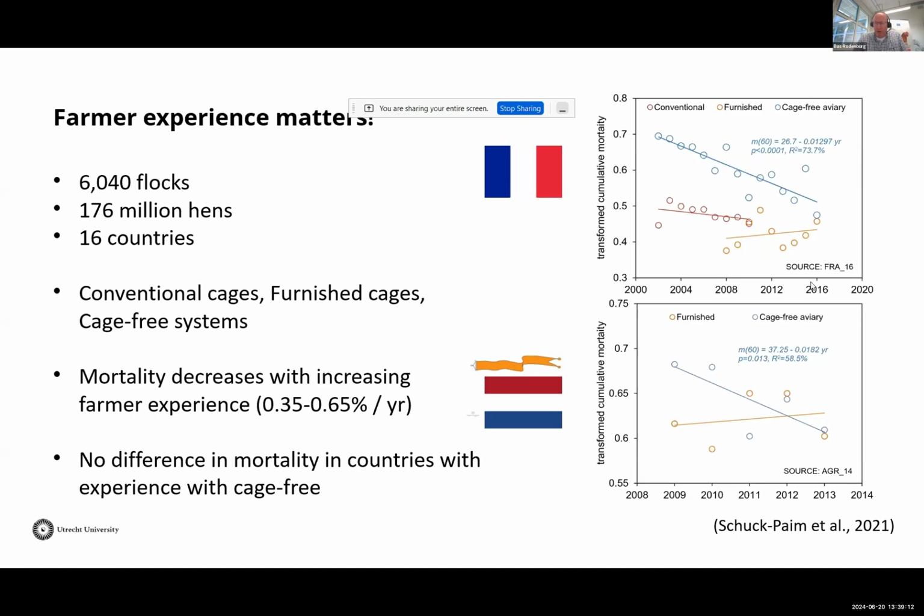On the top you see France, in blue you see the aviary system, in red the conventional cage, and in yellow the furnished cage. And you can see that the mortality level in recent years is very close together and not significantly different. In the Netherlands, in the bottom, you can also see the cage-free aviary and the furnished cage, and there also there's no difference in mortality in the recent years. They did see that indeed farmer experience was the most important explanation for a decrease in mortality. So farmers just get better in managing this rather complex cage-free system.